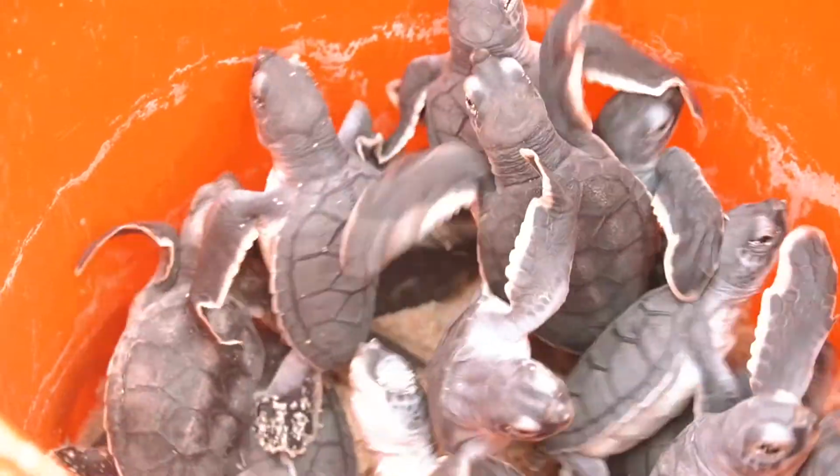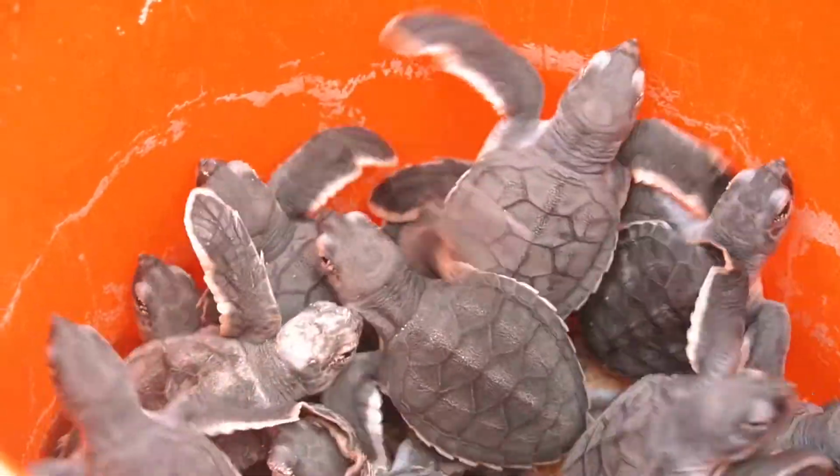So the first nest that we found, we recovered 21 baby turtles, which actually is a bad thing. That means that the majority of them hadn't made it out of the nest on their own. And at the end, we found all of the unfertilized eggs and the eggs that didn't make it. They had been infested with maggots. So that unfortunately means that the nest had gone bad.